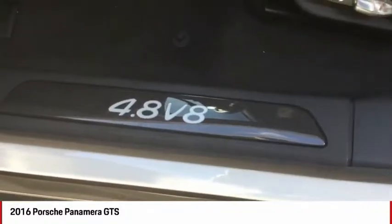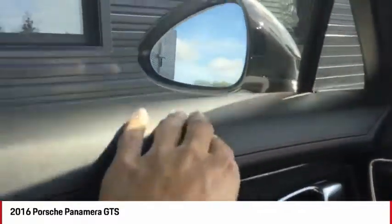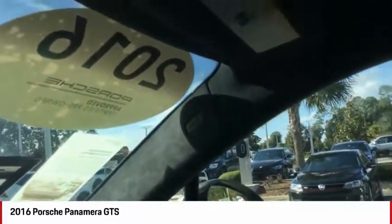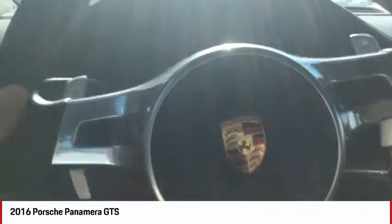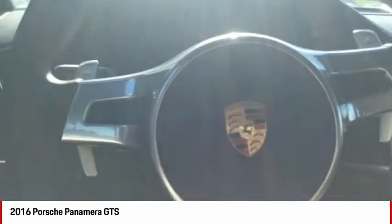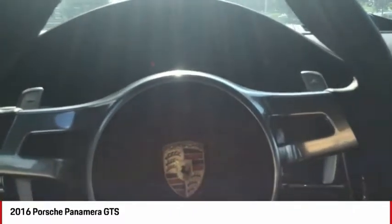Check that out, 4.8 liter V8 in carbon fiber on the door sills. Very nice. Carbon fiber interior package, and with that red stitching with the leather interior option, all leather up here, absolutely gorgeous, and true leather all on the dash everywhere. Alcantara headliner, Alcantara seat centers, but my favorite is just the leather steering wheel. I know people love Alcantara on their steering wheels, but there's something about a leather steering wheel to me. It's just so nice. And you don't have to wear gloves, especially here in Florida. So very nice there, of course.